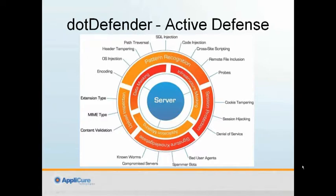Okay, thanks, Brian. Can you give us a sense of how you charge for DotDefender, or how you break it down?